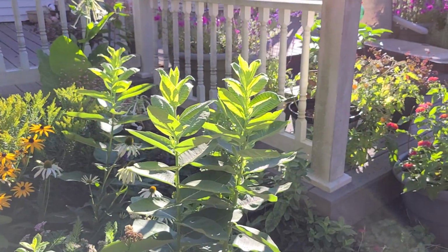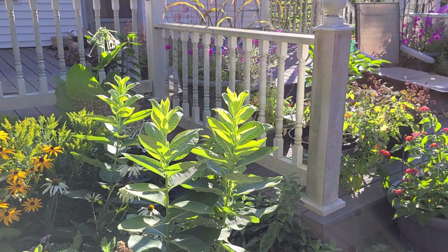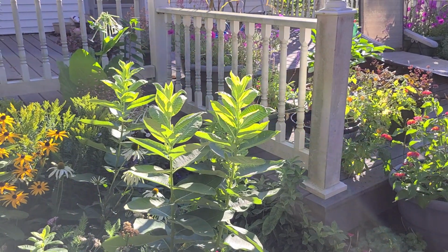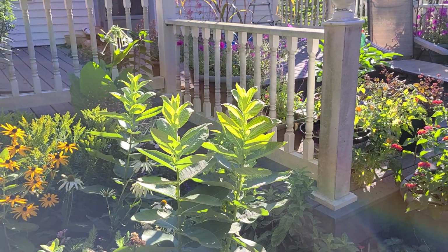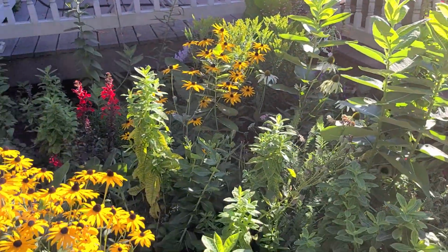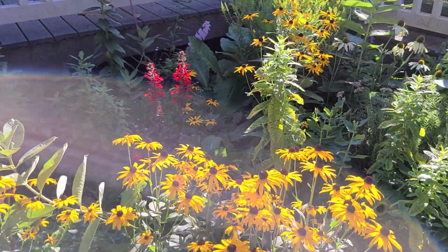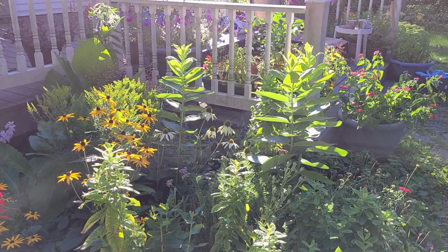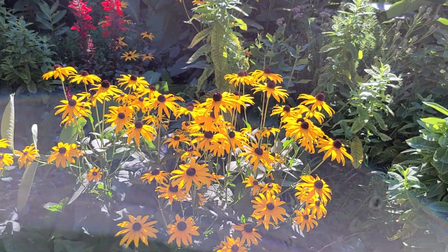Lots of milkweed. I think it's almost time to cut it down. I think the last group of monarchs should be moving through soon, and I don't think they lay any more eggs in late summer, early fall. I'll have to look it up before I cut those down though, just to make sure. Some more black-eyed Susans.